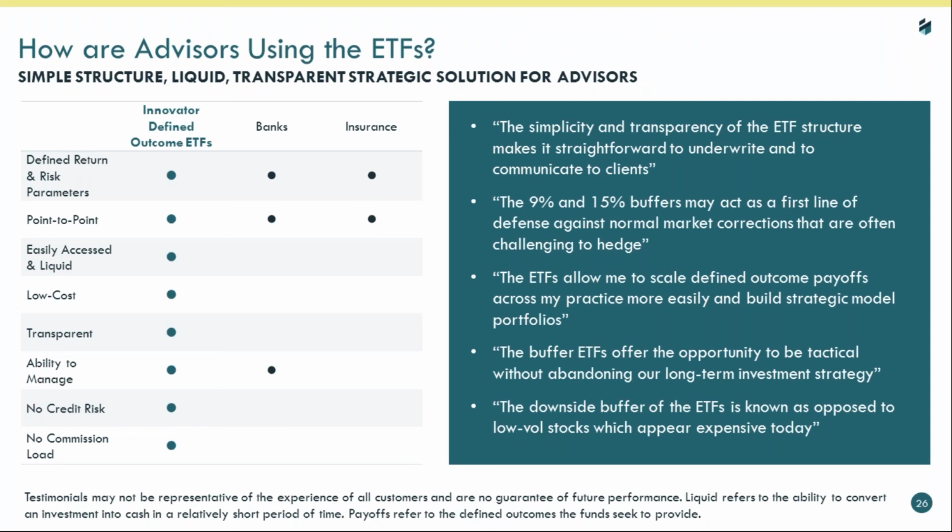And so to be able to use these ETFs, even potentially rotate for those that are a little more experienced with these ETFs, we feel like there's a lot of value add that can be provided to the client relative to the existing structures, in addition to these benefits that are listed here in the table. But for ETF users too, prior to these ETFs, there really hasn't been any fund that has offered investors upside to a cap on an index, but with a known downside buffer.